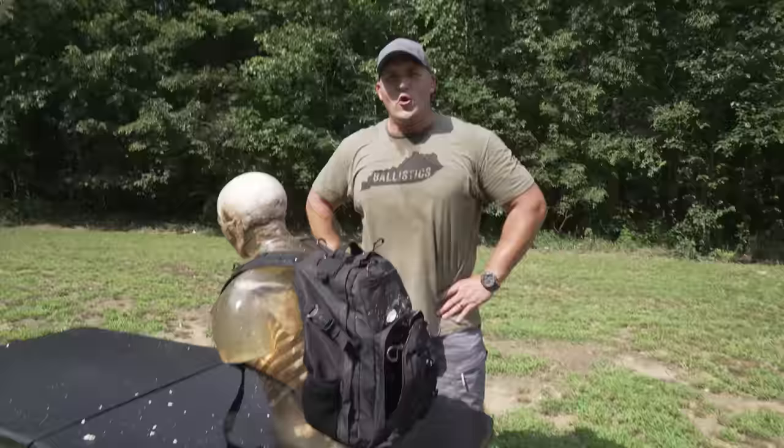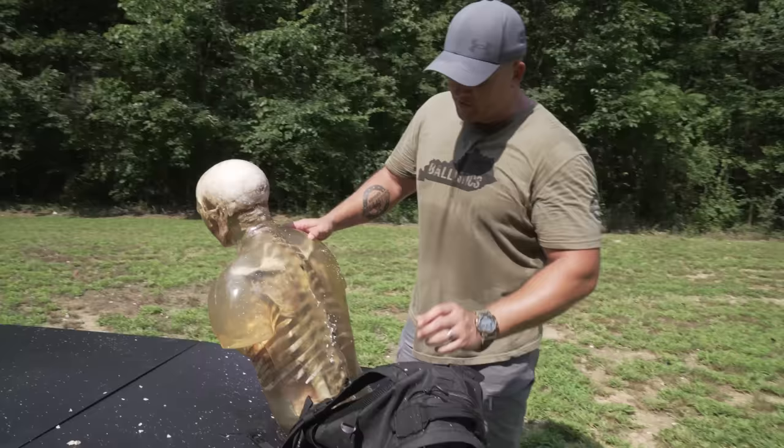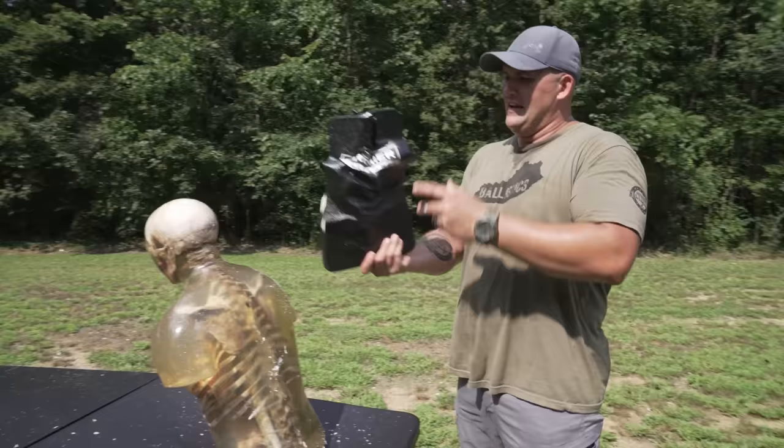Yikes. Okay, tell you what, let's take off this backpack first and see what Mr. Zombie. Oh, okay, yeah, Mr. Zombie here, poor guy. Yeah, that's all broken. Yeah, there's a lot of damage in there. I'm thinking that his back is definitely broken. Let's pull this out. Oh my gosh. Okay, so here you have it.